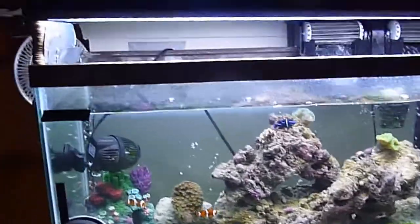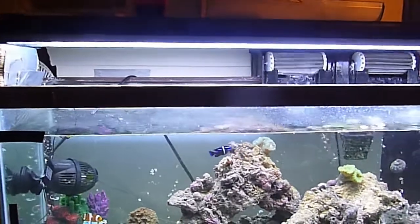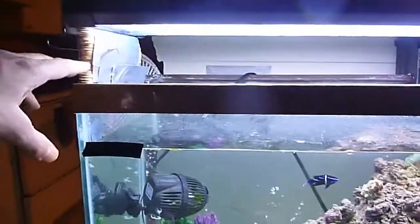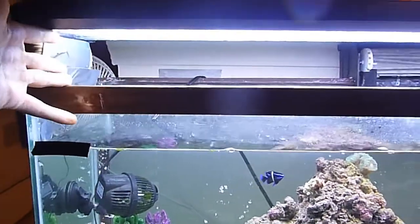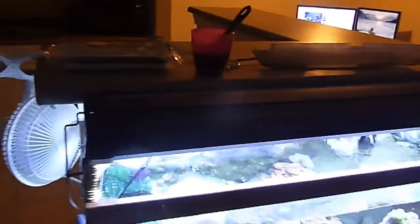As far as the whole tank goes, I've had a couple of small issues with it. The T5s were really heating up the tank. I was getting some temperature spikes, which I didn't really like, 82, 83. So we had to build these spacers to get it just a little bit higher off the tank, call it 3.5 inches. And then I just clipped this little desktop fan on it to keep the air from getting stagnant. So it doesn't actually cool anything off. It just sort of keeps the air from sitting still and overheating.